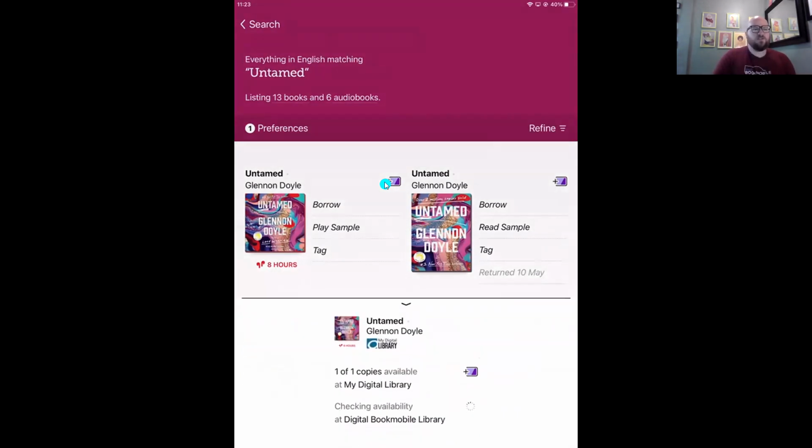Currently, the feature to search all libraries at once is something they're working on for Libby. It is on the roadmap, but this was the quick workaround because different library permissions and access can make that a little tricky. So this is the convenient solution right now, but that is on the roadmap. Now, that's a great segue.